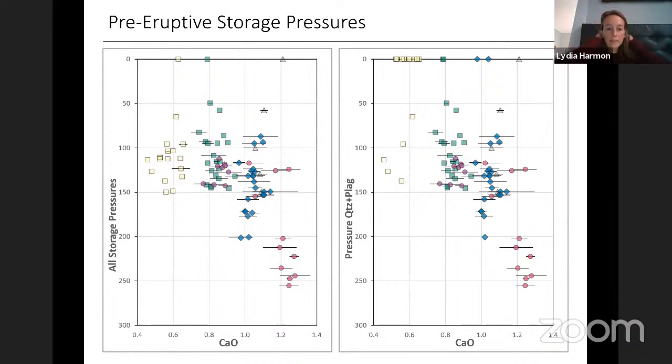Now, this is all storage pressures, and I also want to show you the different pressure spaces that we looked at. The vast majority of the compositions that we ran saturated in quartz plus plagioclase, so this is the two mineral assemblage. And note up here that these ones at the 0 are the compositions that did not saturate in quartz plus plagioclase. But note that the vast majority of the pre-Whakamaru, the Pyrata, and then the post-Whakamaru out here are quartz plus plag, and most of the green as well.